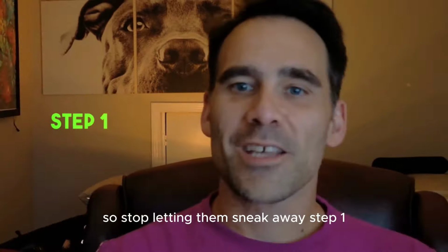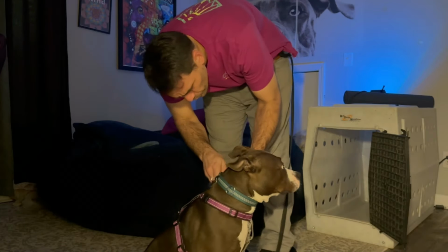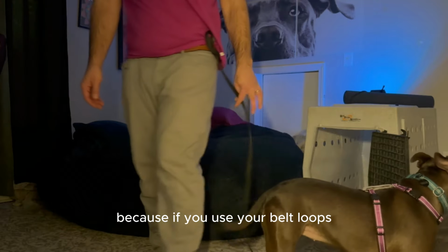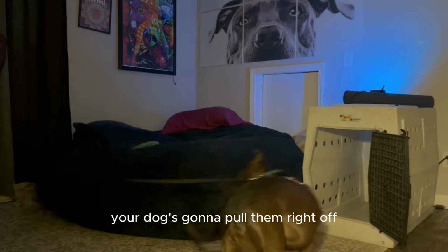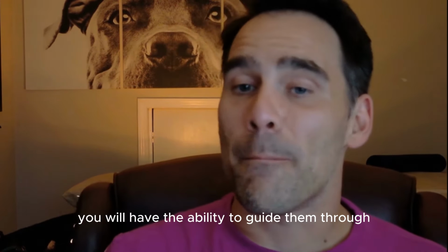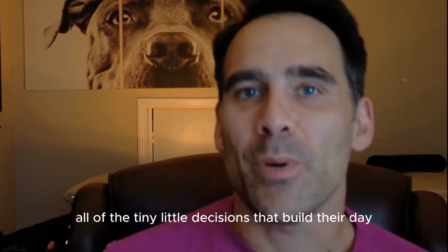Step 1, get a cheap nylon 6-foot leash, attach one end to your dog and the other end to yourself. Around your waist or your belt is best because if you use your belt loops, there's a good chance your dog's gonna pull them right off. And that's about it. As you move through your day, your dog is attached to you. You will have the ability to guide them through all of the tiny little decisions that build their day.